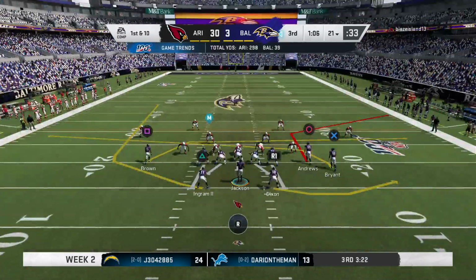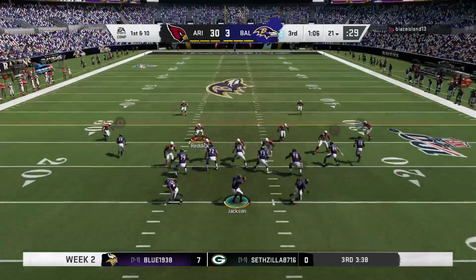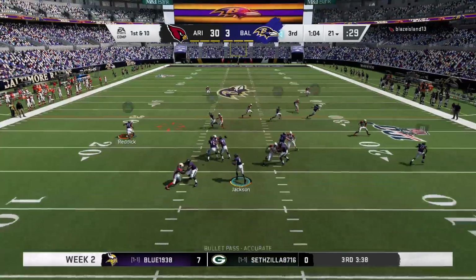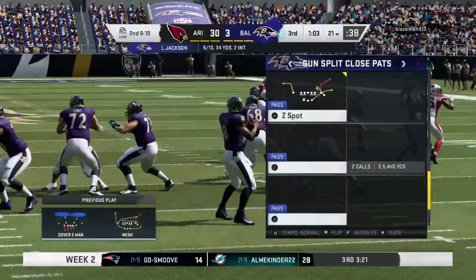Jackson and the Ravens come up now, 1st and 10 at their own 21. They go back to the air here after the INT on the last drive. Robert Alford that time on the great coverage.